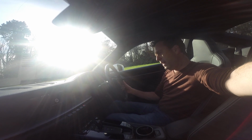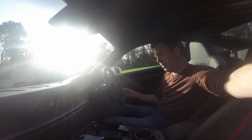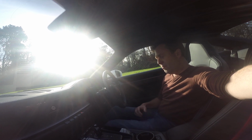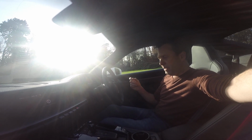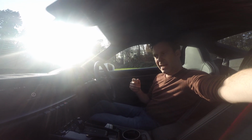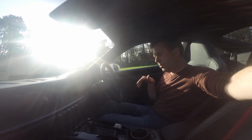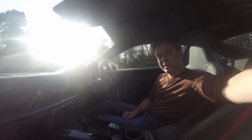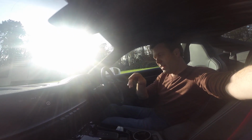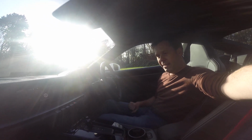Nice brake feel, really nice steering, really precise, not too heavy, quite mid-weighted, but extremely precise. Rides nicely, a little bit lumpy maybe at low speed, but the body's so stiff, and when you turn through corners, it's so pure and flows so nicely, and you can carry such high speed through corners in real safety that I really like this car.